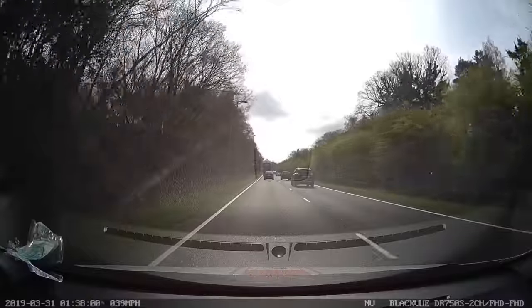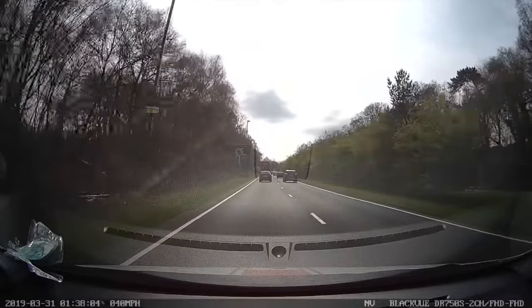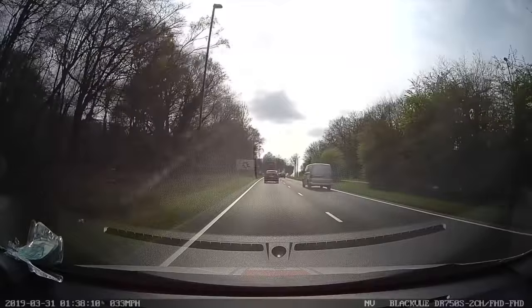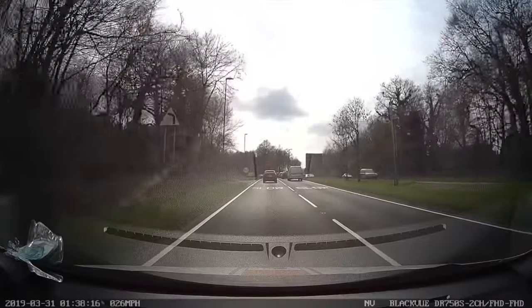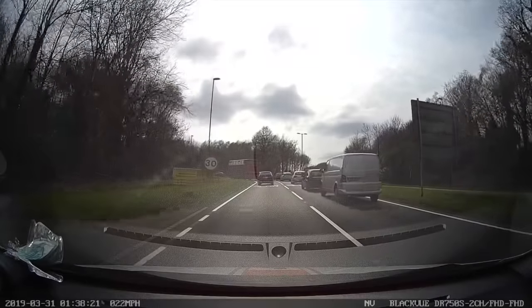At the roundabout, follow the road ahead, second exit for Pease Pottage Services. Notice the 30 mile an hour speed limit change.